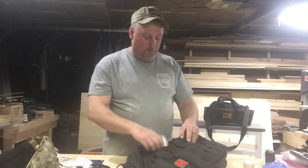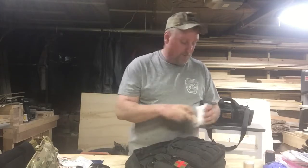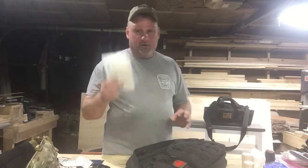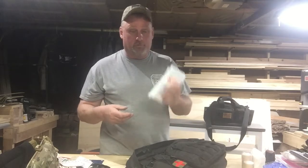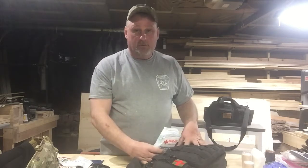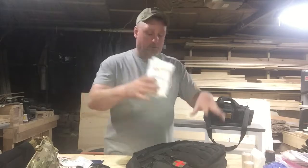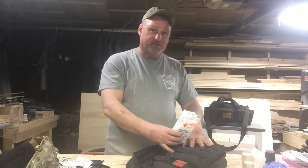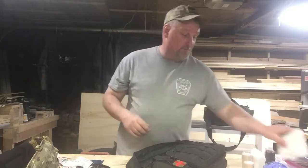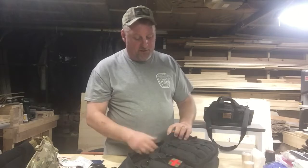Again, the rest of this is just more gauze, more ace wraps, and more 5x9 blood stopper pads. I'm able to carry larger quantities so I can handle a larger group, more injuries, plus I can take and use supplies out of here to restock my other kits. So this becomes kind of a repository for us, and we can use this to restock the other kits if the situation warrants it. So that's what you're going to find inside the main compartment.